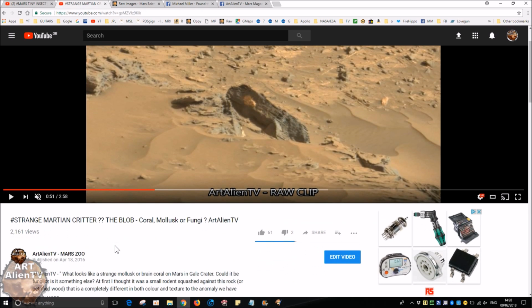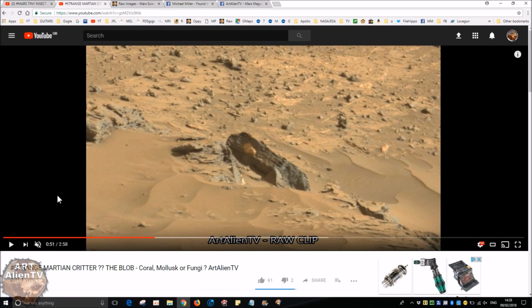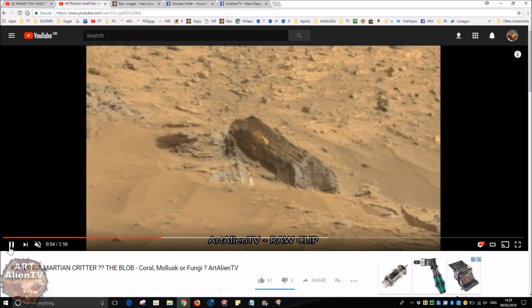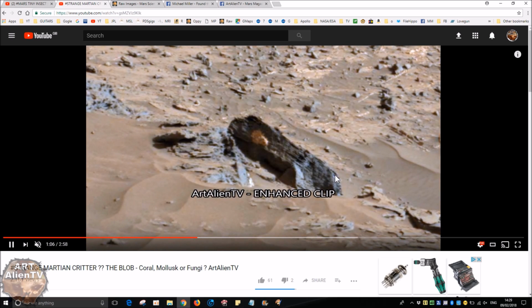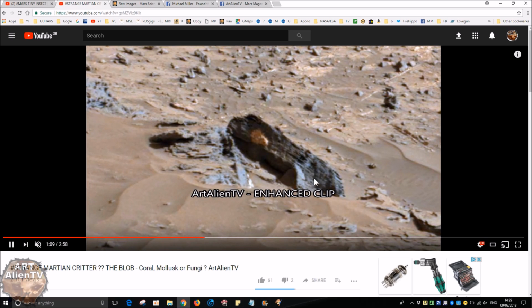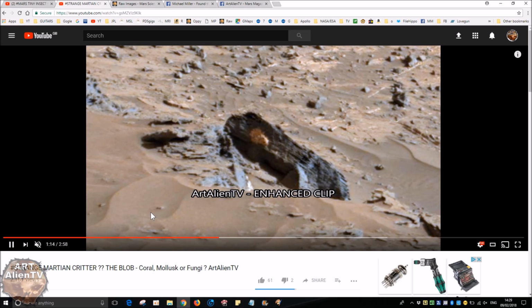And there's also this one, Strange Martian Critter, the Blob. Coral, mollusk or fungi. Now, this was also 2016, about a couple of years ago. So this one, other people have spotted as well. I think Martine Graney from UFAH has done a couple of clips of this and has enhanced it as well. And this is quite clear and is a bit larger and is on this sort of angled piece of rock here, which may actually in fact be a piece of petrified wood, not even rock.